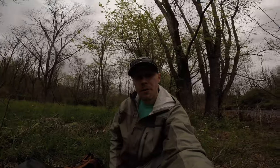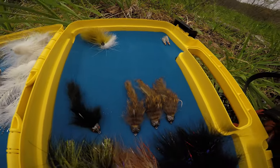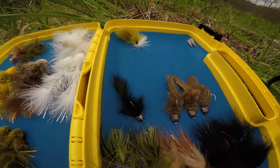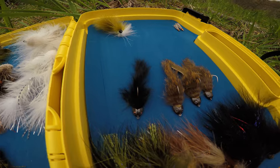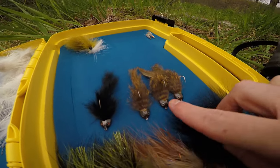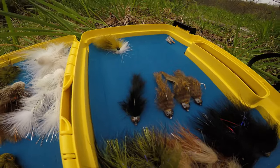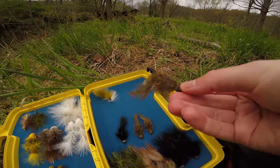One of the other patterns that's been super successful for me, and I've used it in some of my other videos that I think you guys should check out, and I'll put one right there for you where I had some success, are some of these mini bunny sculpins. All they are is just a little bit of what I believe is marabou and a zonker strip. And with that said, they've got the helmet still right there on the top. And the color that has just been absolutely phenomenal here is this little brown color.